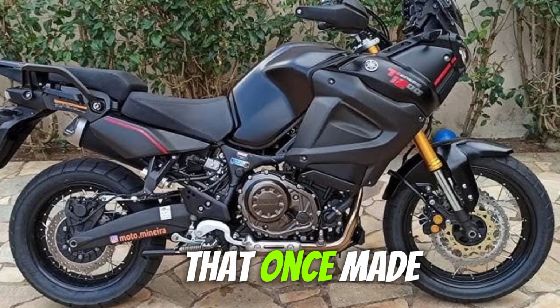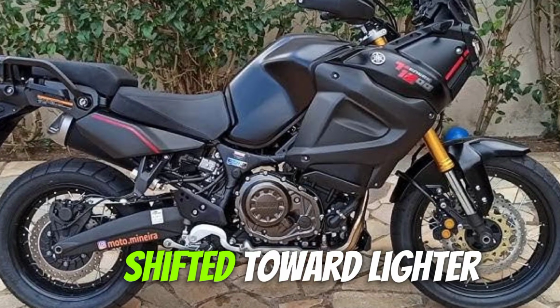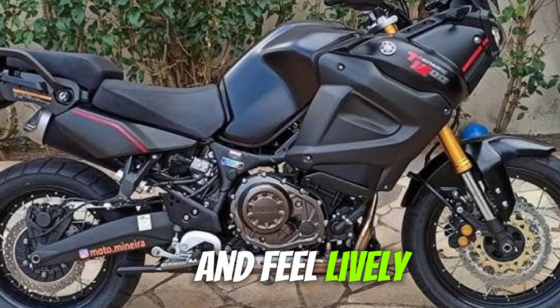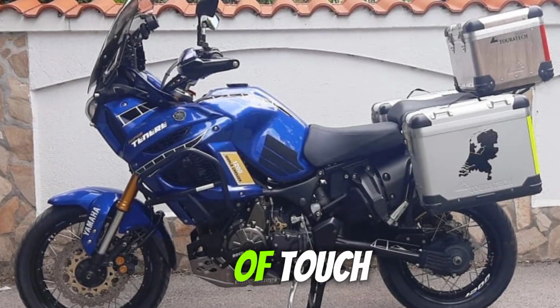But the traits that once made it great are now holding it back. The market has shifted toward lighter, more agile machines. Riders today want bikes that can conquer off-road terrain and feel lively and responsive. The Super Tenere's size and heft now seem out of touch.